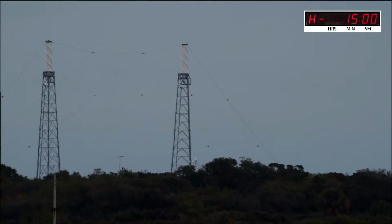The weather this afternoon is favorable for launch. The clouds overhead are overcast. There is a deck of cloud cover blanketing the Space Coast at this time. However, those clouds are not in violation of any launch criteria, not too thick, and don't hold sufficient electrical charge to be an issue or a risk for launch today. Winds are also within limits here at Cape Canaveral Space Force Station.